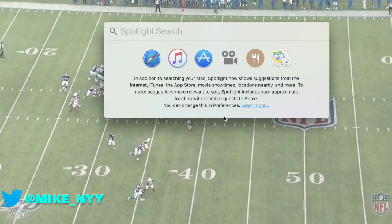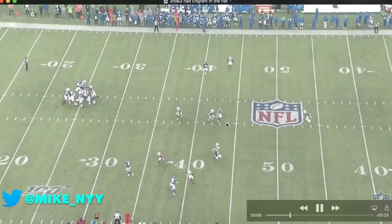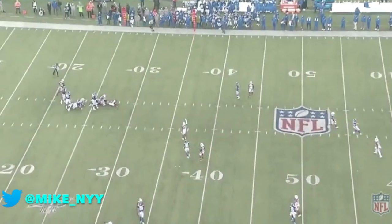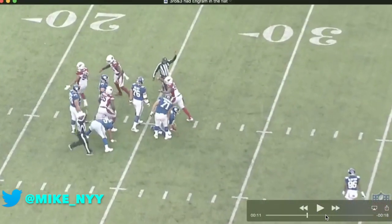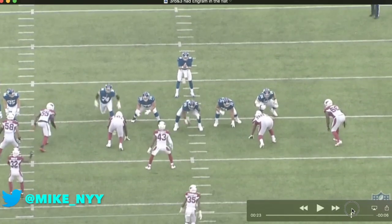I don't know why that just popped up. That's embarrassing. But yeah, that's a sack, and that sucks. I don't want to blame Daniel Jones for that. He should have had more time. We'll watch the offensive line and see what happened from the other angle.